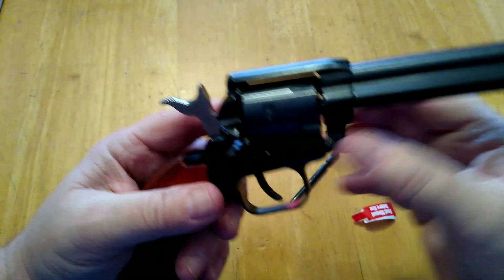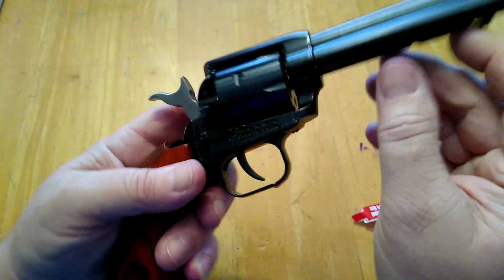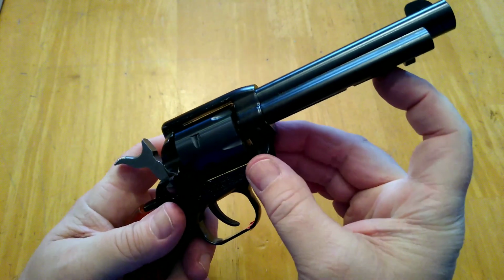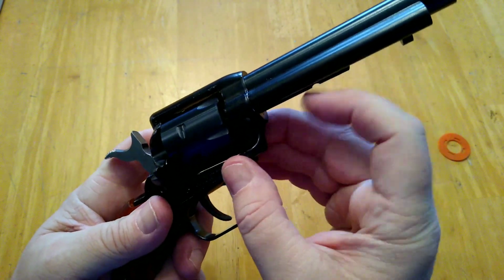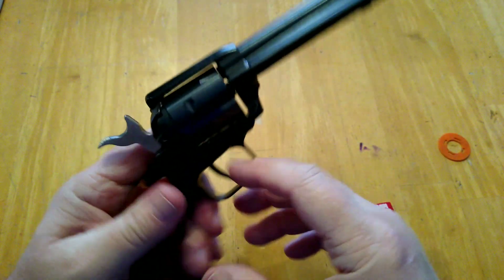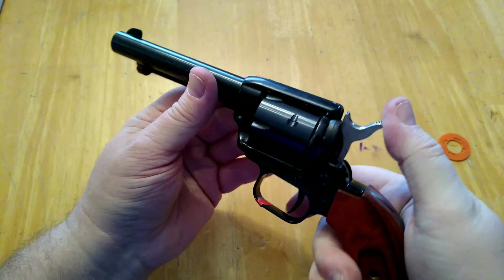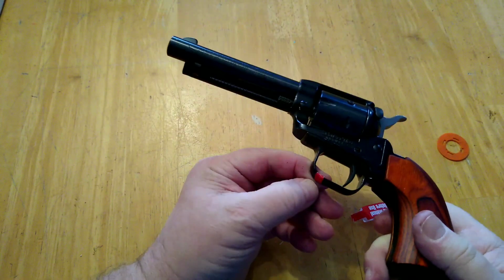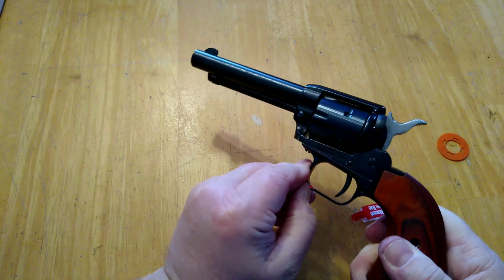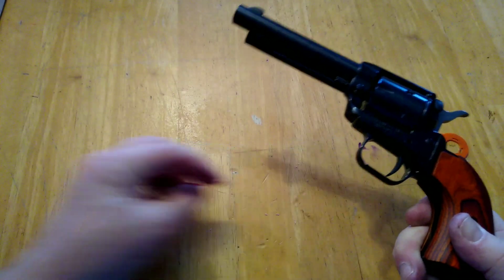I'll be anxious to shoot this one and see if it malfunctions too. Now the Bar Keep has been good so far. So I really wanted the Black Widow to be a good gun, but it didn't prove out. It was just a lemon. I know all companies can produce a lemon, and they seemed to not be able to fix the gun.